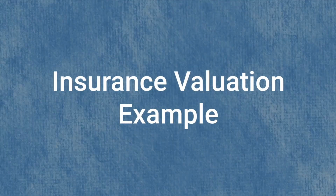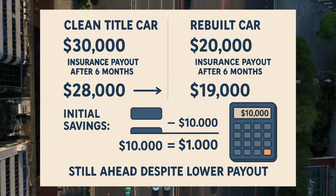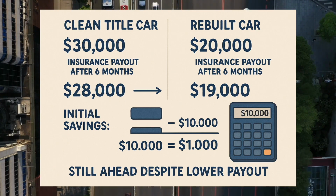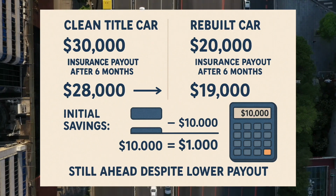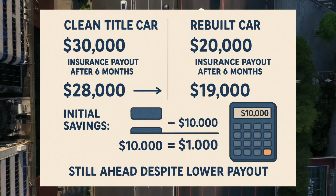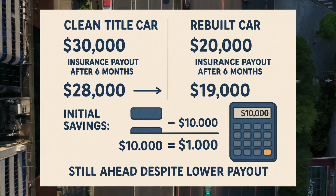Insurance valuation example. Say you buy a rebuilt car for $20,000 that would cost $30,000 with a clean title. 6 months later, you're in an accident and the car is totaled. With a clean title car, the insurance payout would be based on a $30,000 market value minus the depreciation. You might receive $28,000. With your rebuilt car, the payout is based on the $20,000 rebuilt market value minus depreciation. You might receive $19,000. This isn't necessarily unfavorable because you also paid $10,000 less to begin with, but it's important to understand so you can make informed decisions about coverage levels.